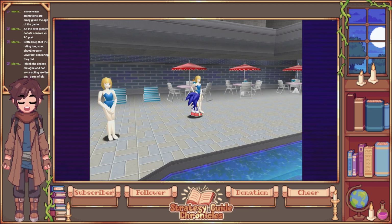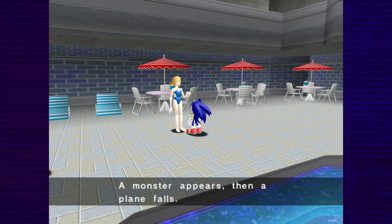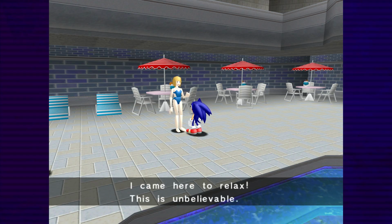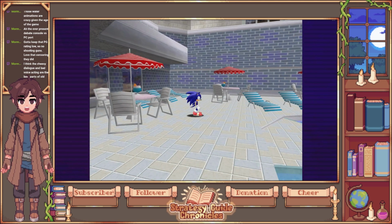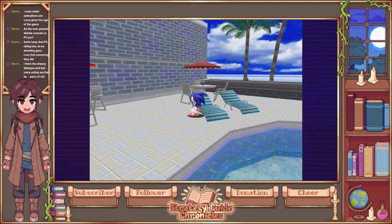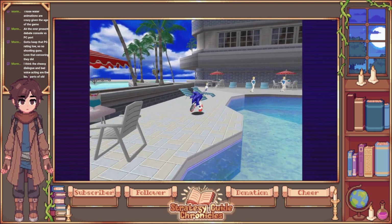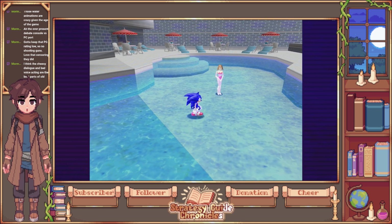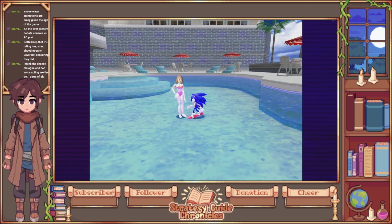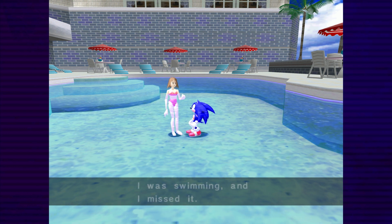All right, let's kind of explore here. Just my luck. A monster appears, then a plane falls. I came back here to relax. This is unbelievable. Anyone else lounging by the pool? Man, these drinks look amazing on the table. Did we just unlock an achievement for talking to all the people? Oh, there's someone else here. What? What happened? I was swimming and I missed it.